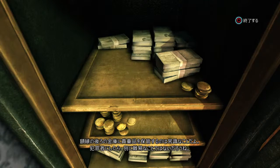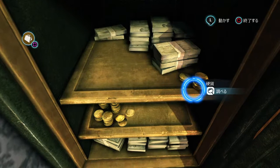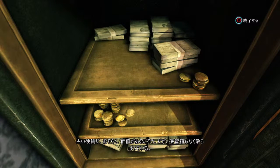It is common practice to keep one's valuables in a safe behind a painting. It should not really pose a challenge for a criminal. Antique coins, possibly of value, but they're scattered without care.